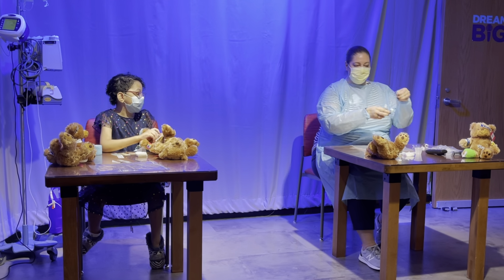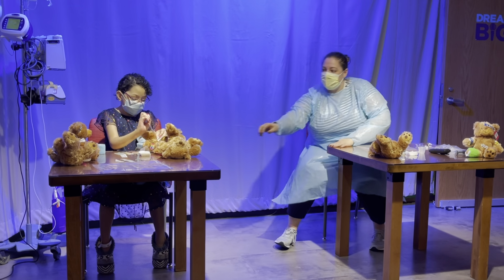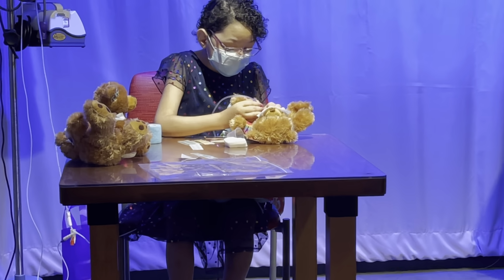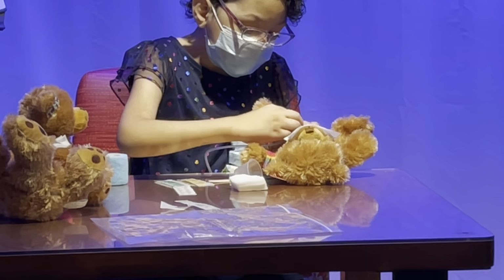Would you like to connect the tubing? Yeah. Okay. Kendra is a master at this. I'm going to move this bear too so you can see. And while she's doing that, I'm wondering if my bear here has a little boo-boo and might need a Band-Aid to help him feel better.